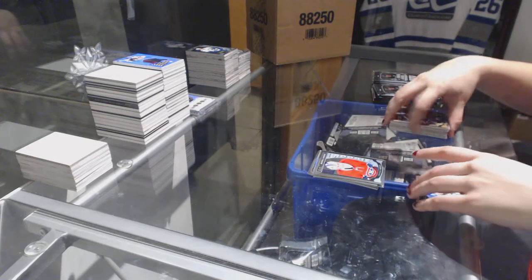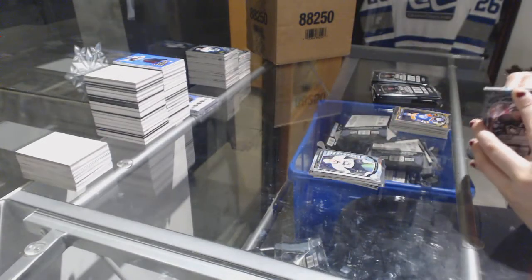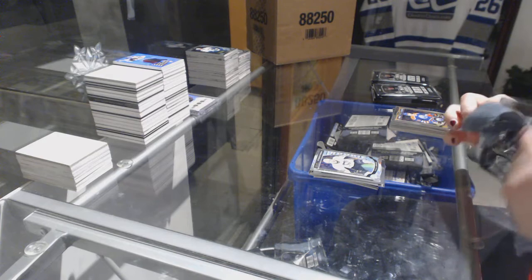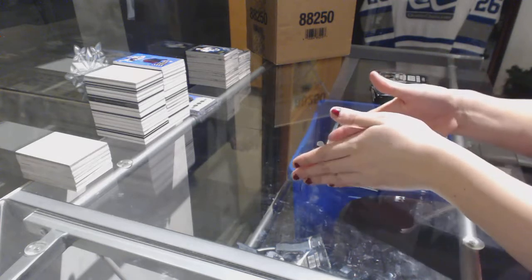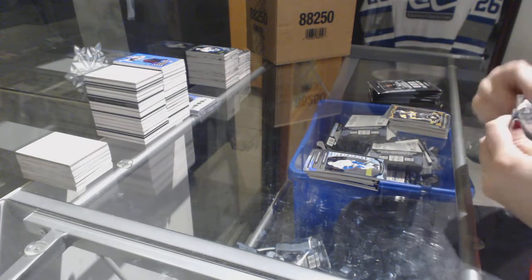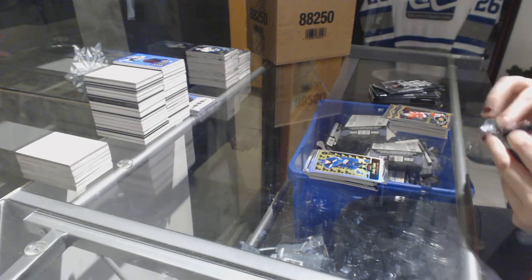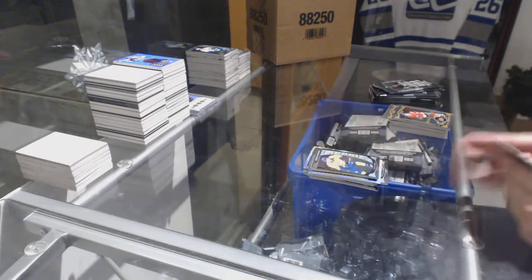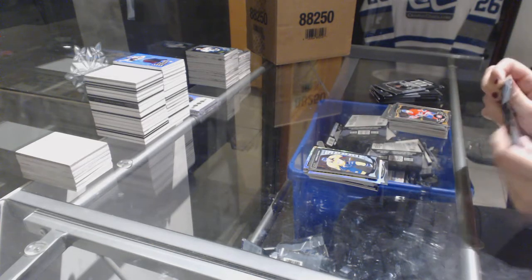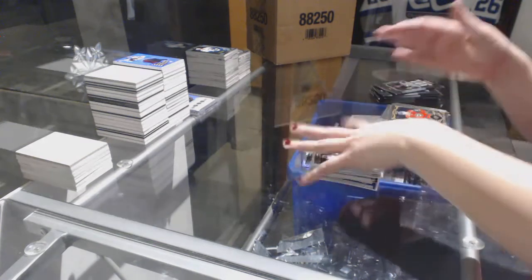Zach Fucale for the Montreal Canadiens rookie and a white ice rookie number to 199 for the Pittsburgh Penguins, Daniel Sprong. Rainbow rookie of Chandler Stephenson for the Capitals and a Brendan Gaunce rookie for the Vancouver Canucks. Rainbow retro rookie of Robby Fabbri for the Blues. Trax rookie of Linus Ullmark for the Buffalo Sabres and a Kevin Fiala rookie for the Preds. Trax of Kyle Okposo for the Islanders and a Matt Puempel rookie for the Ottawa Senators.